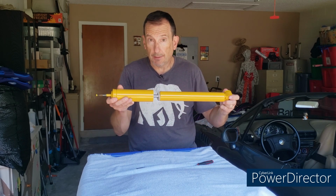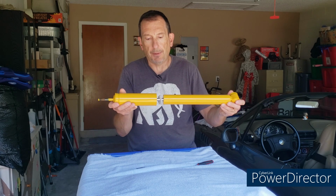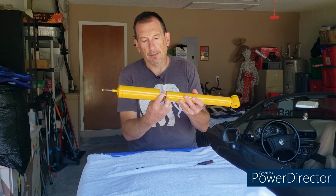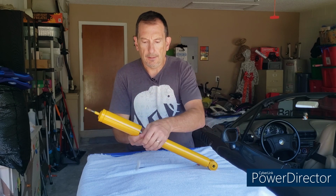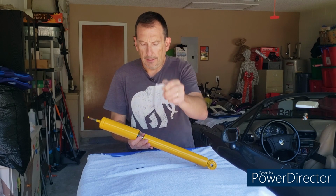Now to change the settings, what you need to do, number one, is in the middle of this, between the top and the bottom portion of the shock, is a split ring washer or bushing. It's plastic, white plastic or nylon, and it is split. So if you kind of twist it, that will come out for you, and that's what that looks like.